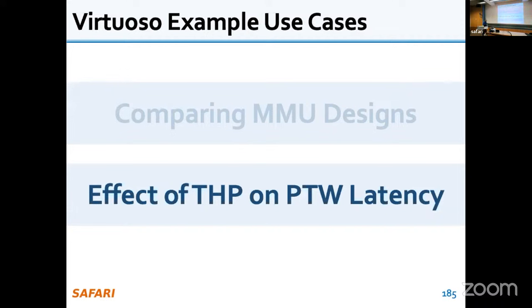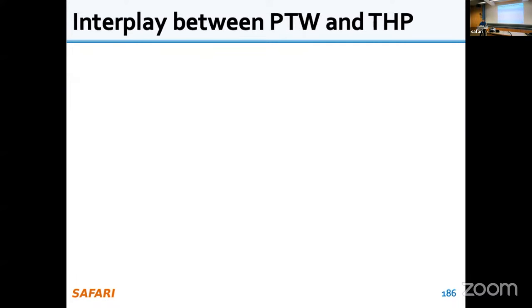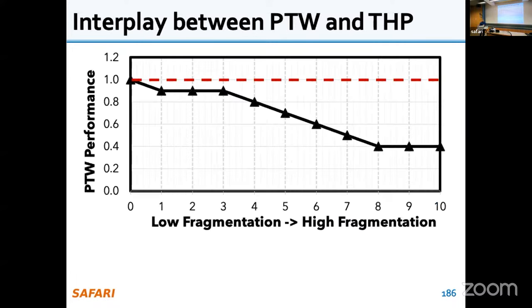Second, we can, for example, check and estimate the effect of transparent huge pages on page table walk latency. There's a large interplay between these two components. What do I show here? In the x-axis, we increase the fragmentation. What does that mean? We do not provide large pages. We only provide 4 kilobyte pages as we go right on the x-axis. And this is the normalized performance to the scenario where we only give 2 megabyte pages.